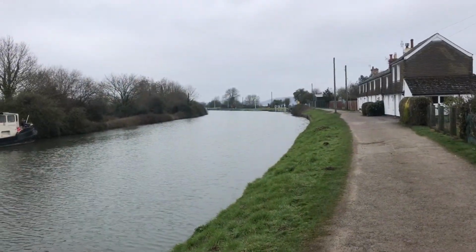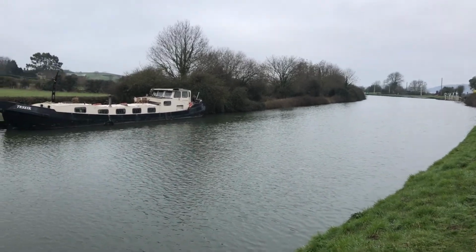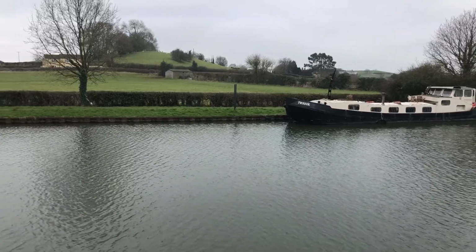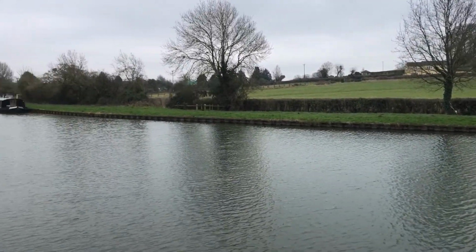This would have been a very industrial area at one time, and you still have evidence of sort of post-industrial housing and everything here.